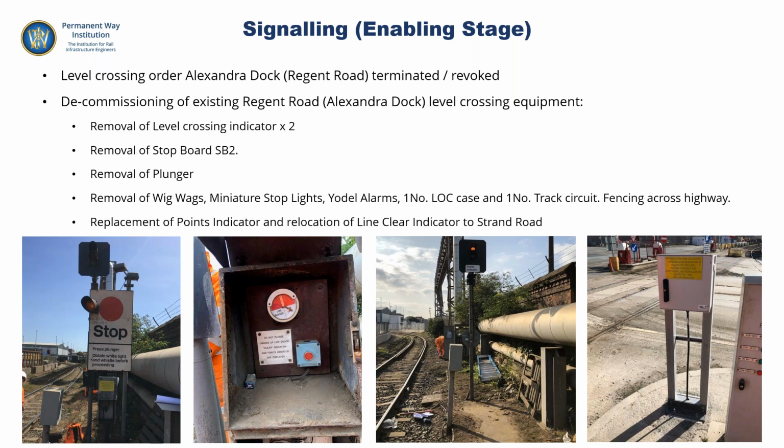Just on the Bootle branch, there's a 1 in 62 climbing gradient going up to Bootle Junction, and a heavy freight train needs a good run at that. One constraint that they had, if you see the bottom left photo, there was a stop board that they had to stop at, and that was because of the level crossing, and was a historical feature from when the level crossing was a functioning level crossing on a public highway.